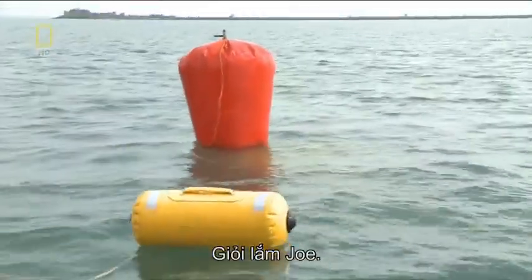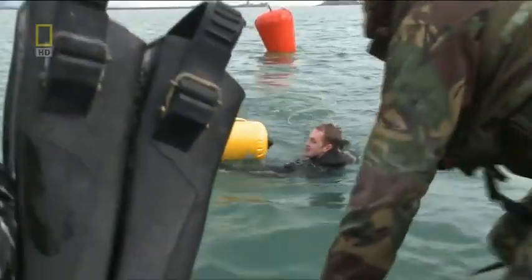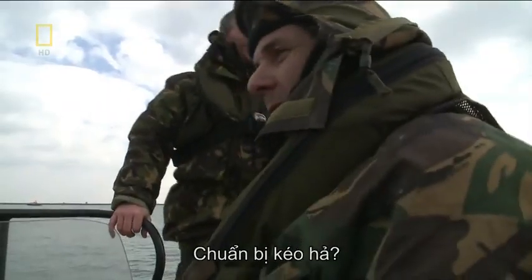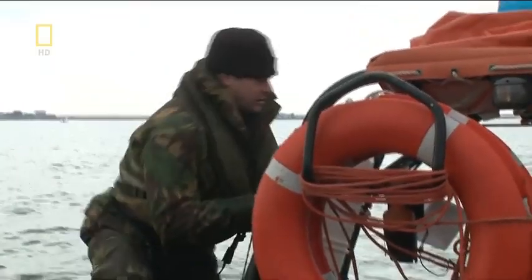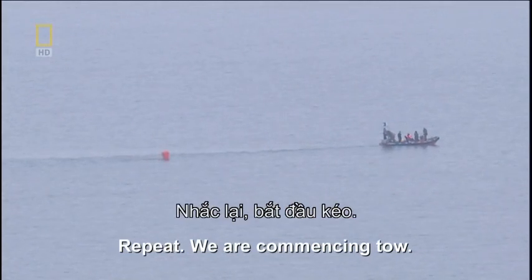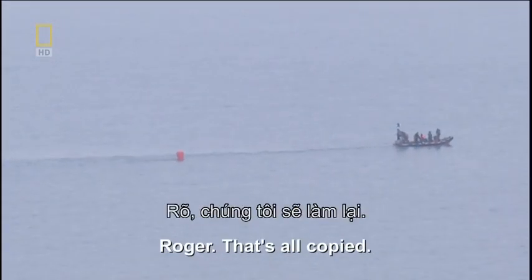Nice one, Joe, good luck. The crew attach the inflatable to their boat. So that's ready to take the tow, that is now, isn't it? We are commencing tow now. Repeat, we are commencing tow. Roger, that's all copied.